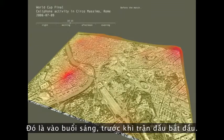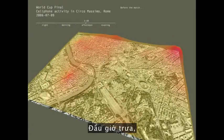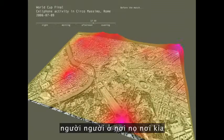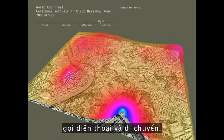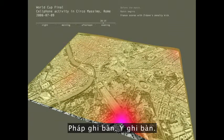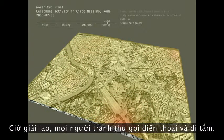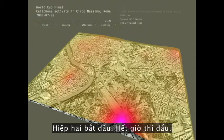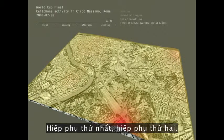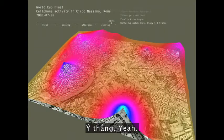It's morning, before the match. You see the timeline on the top. Early afternoon, people here and there making calls and moving. The match begins, silence. France scores, Italy scores, halftime, people make a quick call and go to the bathroom. Second half, end of normal time. First overtime, second. Zidane the headbutt in a moment. Italy wins, yeah.